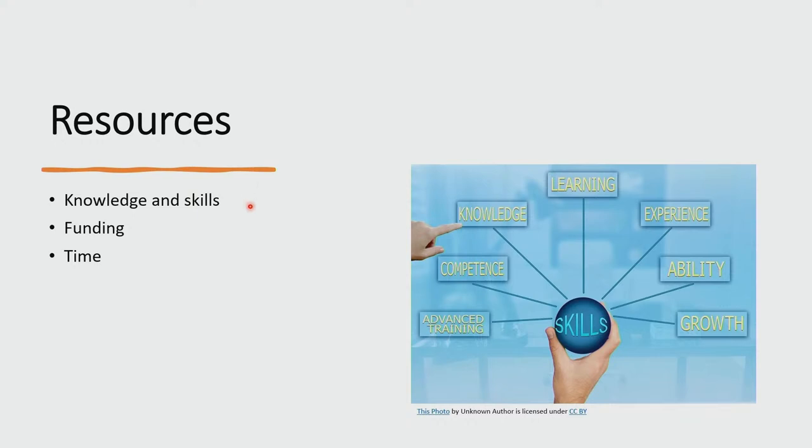One aspect of resource that you should consider includes knowledge and skills. You should consider whether you have the knowledge and skills to complete the project. For example, before conducting a systematic review, you need to have skills to perform one. If you are planning to perform a complex systematic review, do you have the expertise to perform one? Another resource that you should consider is funding. For example, do you have sufficient funding to obtain the materials needed?